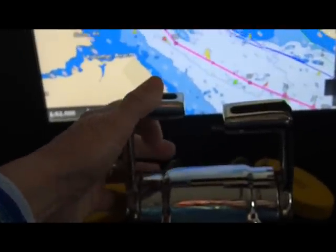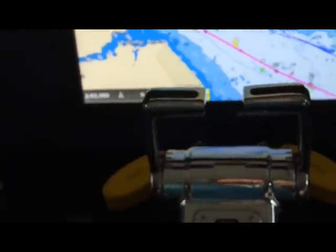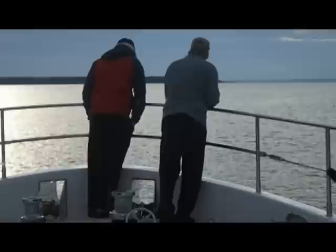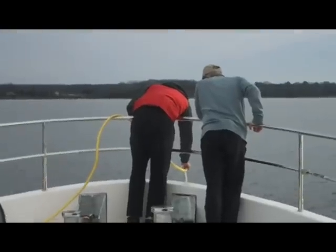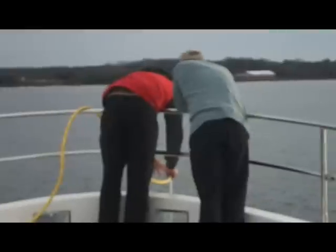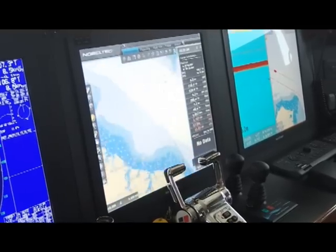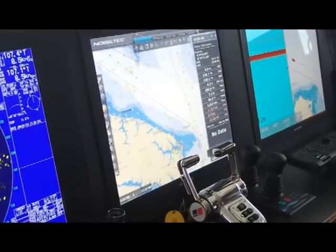Port engine forward. Back to neutral. Anchor's coming up. So we got a lot of mud on the anchor, and in addition to the washdown, we have to hose it by hand. So we're just doing a little course plotting, trying to figure out where we're going to stop for the night.